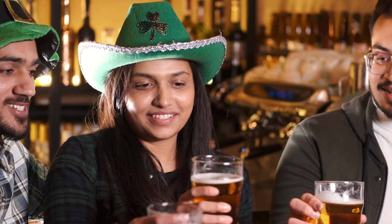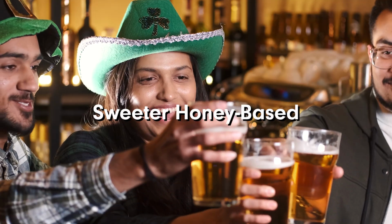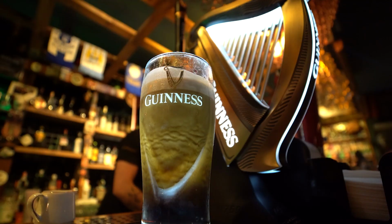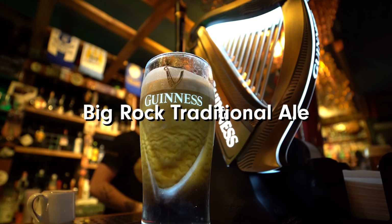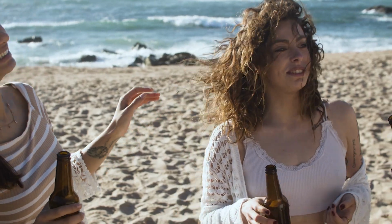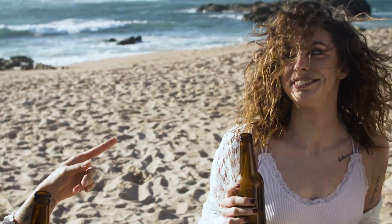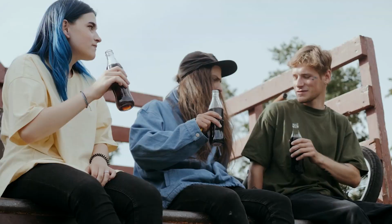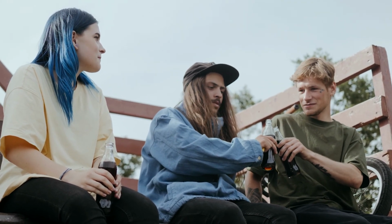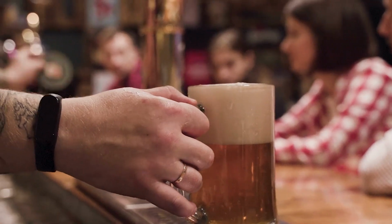It's more balanced than the sweeter honey-based beers we've seen so far, with just enough bitterness to keep it interesting. While it's a dependable choice, Big Rock Traditional Ale doesn't bring the complexity or craft appeal that some newer brewers deliver. It's safe, reliable, and easy drinking, exactly what some beer drinkers crave. But for those looking for bold flavors or risk-taking brews, it might feel a little too cautious.